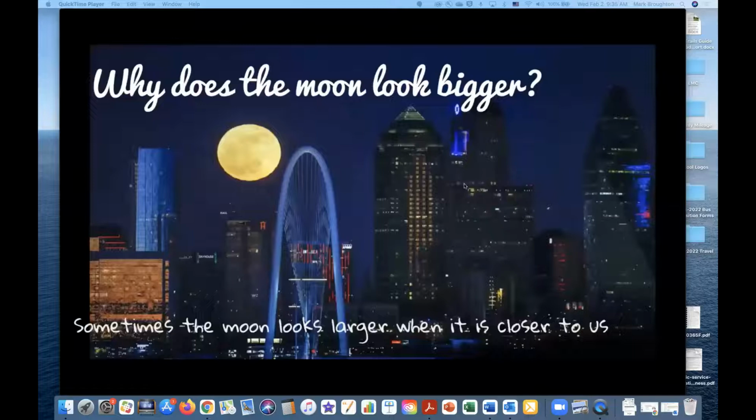And when you do look at the moon, you might notice that at some points of the year, the moon looks larger. And you might be wondering, is the moon growing? What is going on up there? Well, no, it is not. The moon stays the same size, but depending on what time of year, the moon may actually be closer to us. So its orbit is not a perfect circle. And so that means sometimes the moon is closer to us and it looks larger. And sometimes it's further from us and looks smaller.